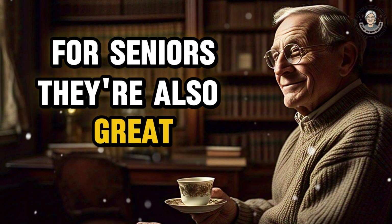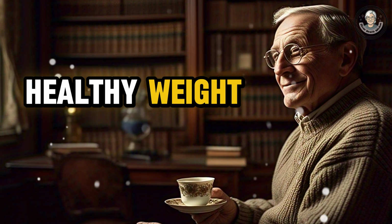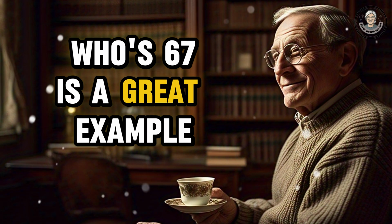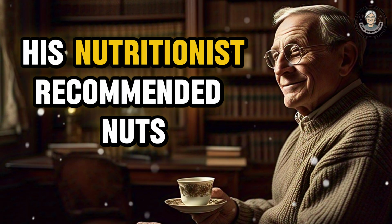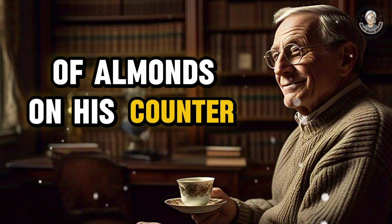They're also great for keeping you full, which can help if you're trying to maintain a healthy weight to ease joint stress. My cousin Ed, who's 67, is a great example. His hands and shoulders ached from arthritis, and he was tired of relying on pain meds. His nutritionist recommended nuts, so Ed started keeping a small jar of almonds on his counter for snacking.